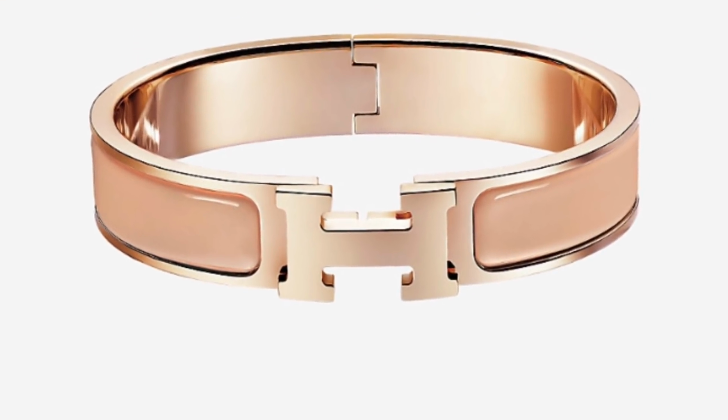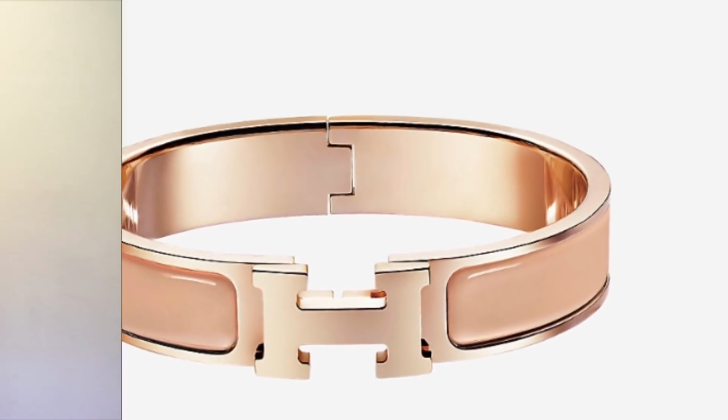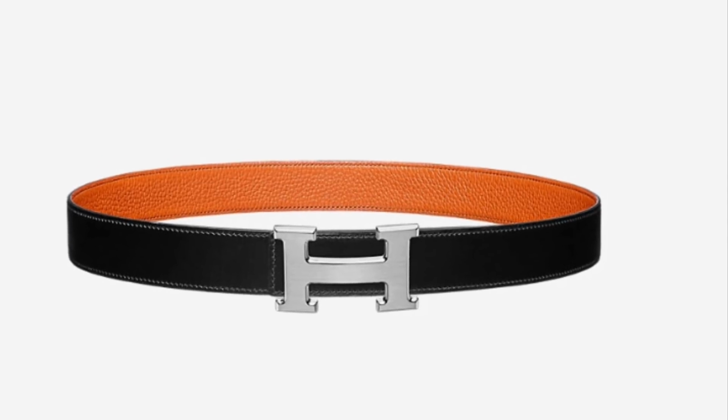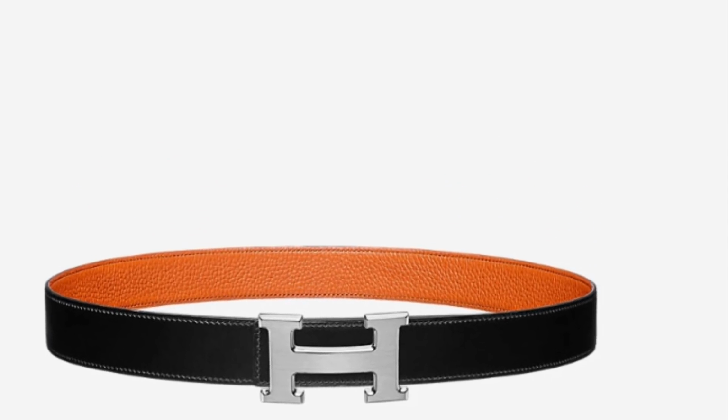I also love the Hermes Clic H bracelet. And then last on my accessories list, I have 3 belts. The first belt is the Hermes belt. I don't know if I would get it in silver or gold hardware, but I do find the reversible option pretty fabulous, so I would probably want to get a reversible.